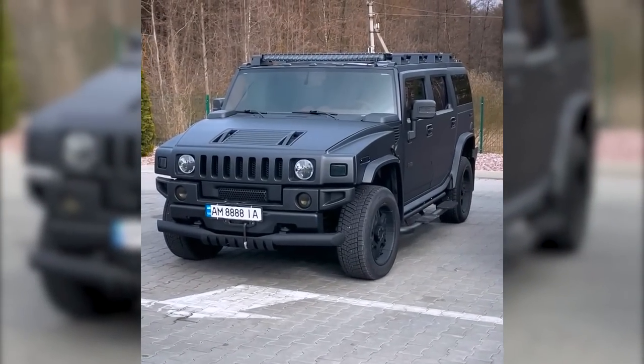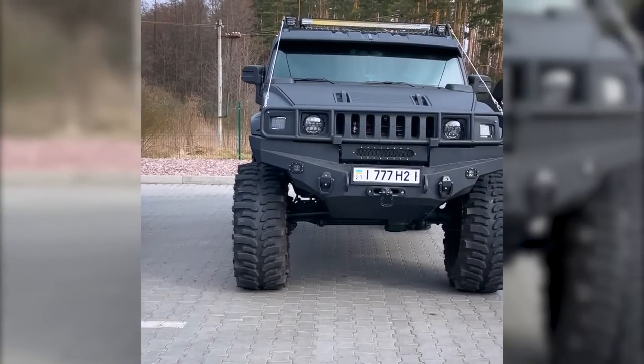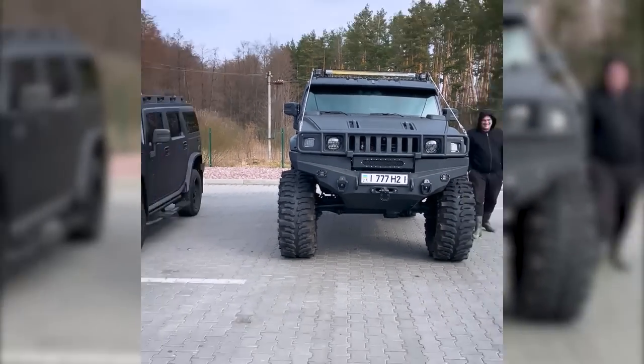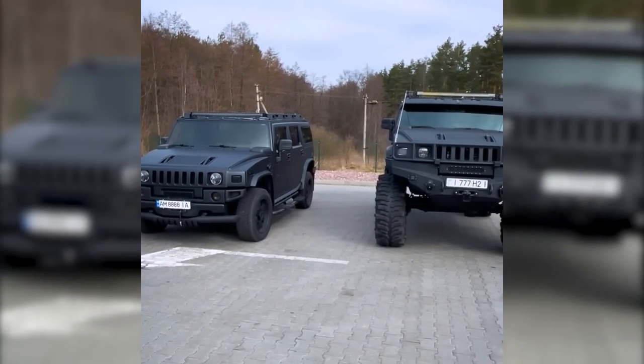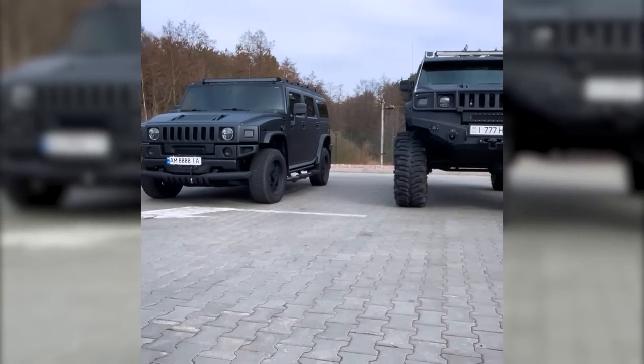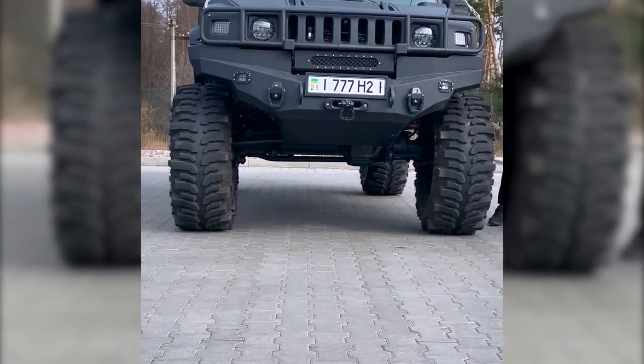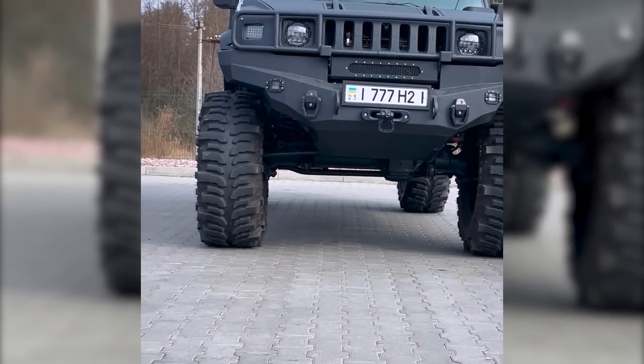Here is the difference between a normal Hummer and our monster. The difference is very big. Look at the clearance, in an ordinary Hummer it is almost absent. But on ours it is about 0.5 meters.